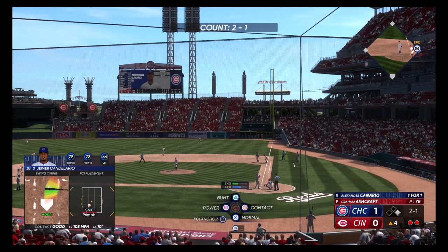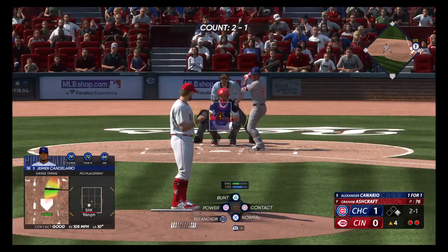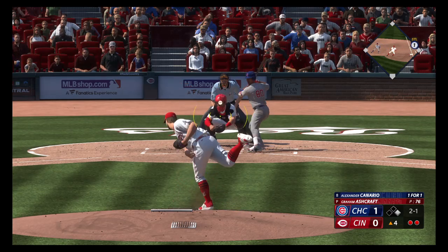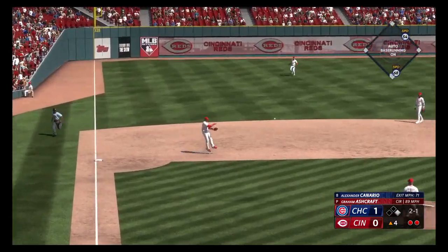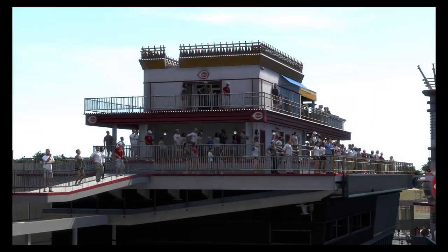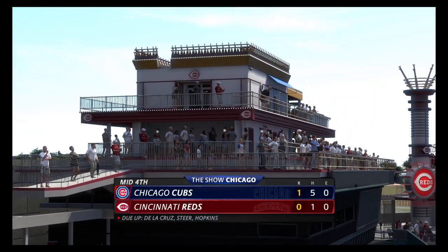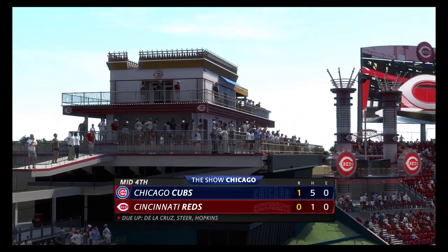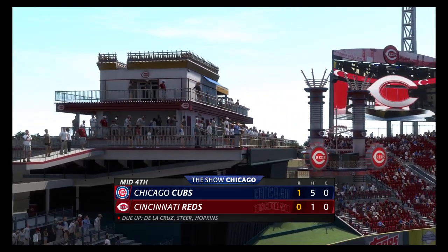So man aboard, Alexander Canario, the next Cub to hit. Doubled in his first AB. Bounce to third. They take the force out. That's out number 3. No runs, 1 hit, no errors, and a man left. On now to the bottom of the 4th. It's the Cubs 1 and the Reds nothing.